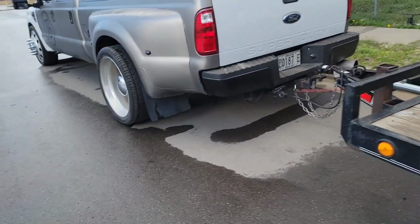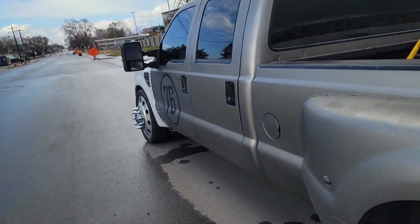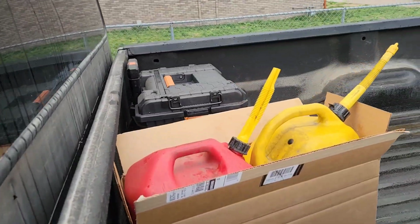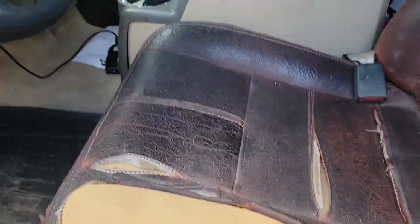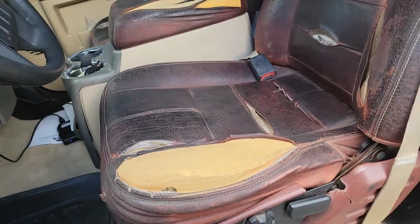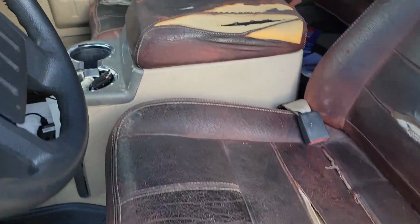All hooked up to the trailer and time to hit the road. Got extra oil, got some tools, got a jack, as much stuff as we could to be prepared. And now that the truck's running, I really wish this interior was in good shape.